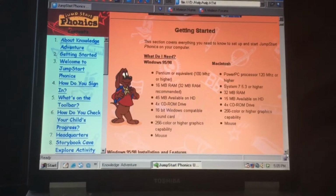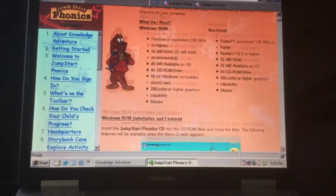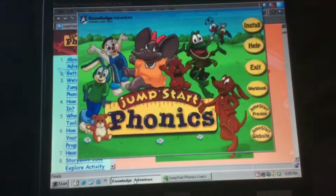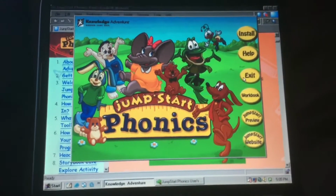Let's get started right here. What we need is to install Windows 98 or Windows 95. So there's a menu screen on here. I'll take it step by step, but it's okay for now. There we go.